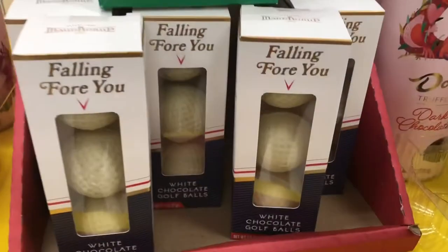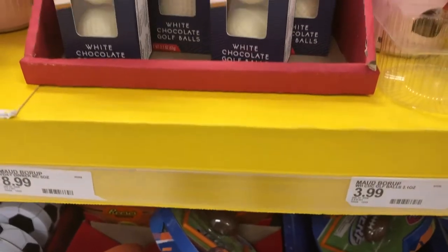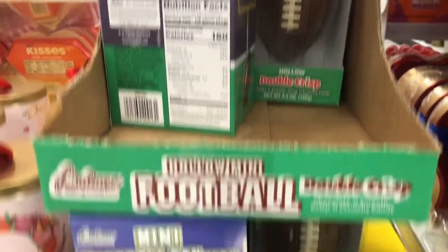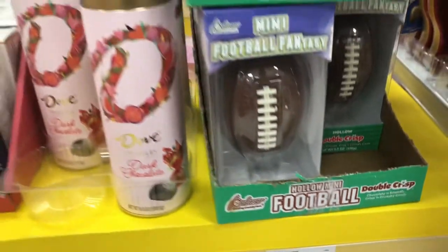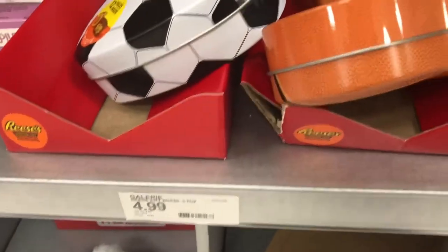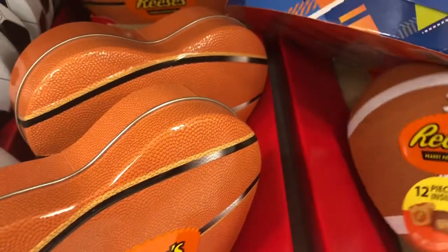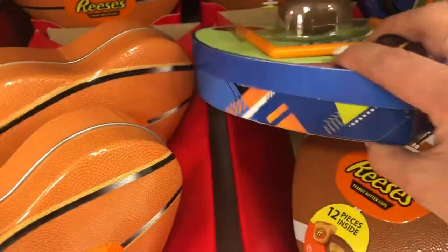Hey, you guys, check this out. What? Look at there. Golf balls. Okay, so that's not the right price on that at all. So here, but look at, here's a football. Look at there. That's so cool. So you can give it to your man. And those are $3.49. What a deal. So I'm assuming that the golf balls are also $3.49. And then down here, they have some more of the little tins, and they have a soccer one, and they have, what is this? I think that's basketball. And there's a football one. And look at this one. It has a Nerf. That's cute. It has a game on with it.